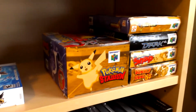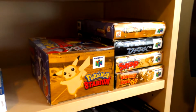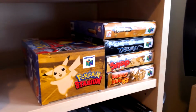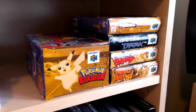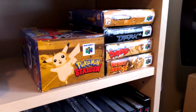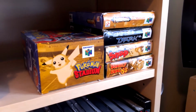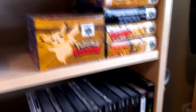And then my very few N64 games, because I don't really collect them. I don't go out of my way to get them. It's just if I happen to see them on, say, Amazon Warehouse for a good price, I will just pick them up. And that price is usually under $10. None of these I paid more than $10 for. But eventually maybe I'll get into N64 collecting, but as of right now, I don't feel like adding the extra expense. And moving down, there's a few PS1 games.